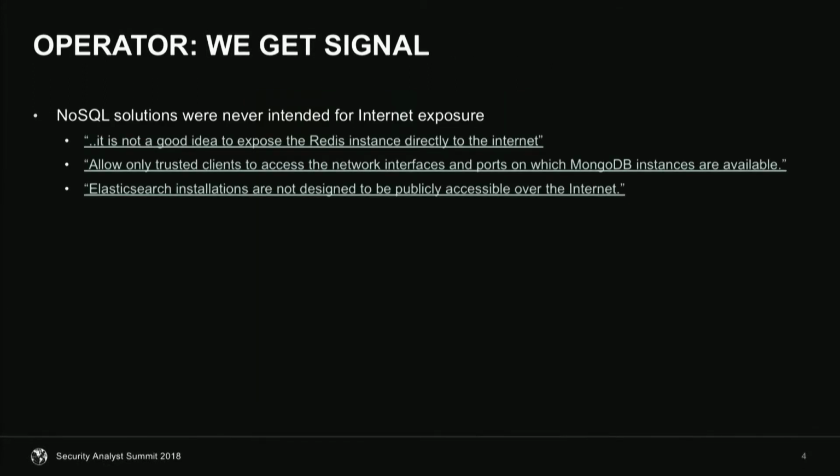So, NoSQL. This was the first one I started seeing back in August of 2016, and then in January of last year, it really took off as people started owning these things, right? These are quotes directly from the security pages of these different products, and I'm not trying to shame anybody here, but what I'm trying to illustrate is they tell you in their security page, don't put this thing on the internet. So of course, what do people do? Put it on the internet.